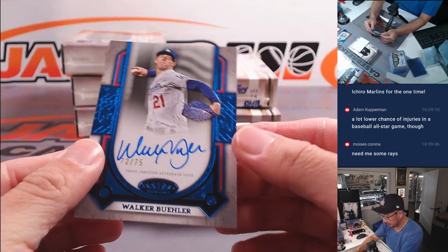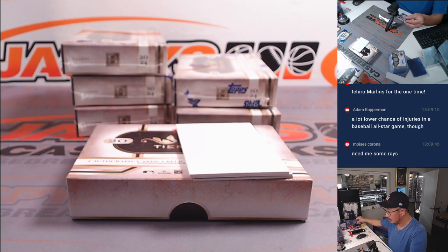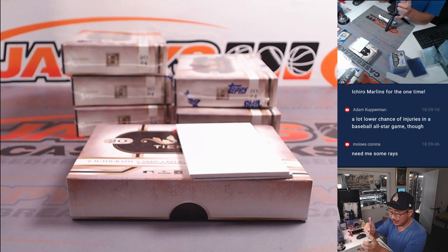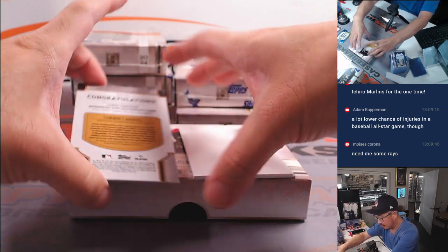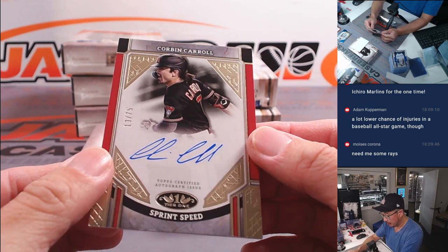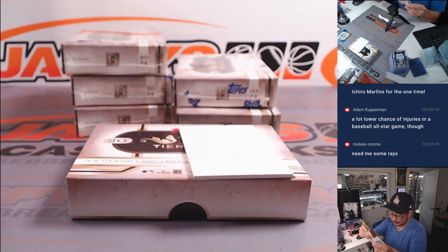There's Walker Buehler. 72 out of 75. Ryan with the Dodgers. Moises looking for some Rays. Yeah, let's find some Rays in here too. We've got Corbin Carroll. 13 out of 75. Autograph for Joe Lawson and the Diamondbacks.